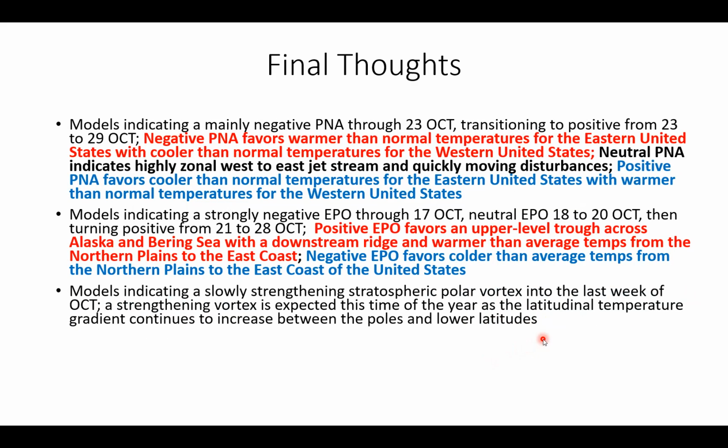Models are indicating a mainly negative PNA, Pacific North American pattern, through the 23rd of October. This kind of offsets the negative phase of the NAO, right? Negative phase of the NAO favors troughing in the eastern U.S., but a negative PNA favors ridging in the eastern U.S. So it's kind of like destructive interference between these two teleconnections, the negative NAO and the negative PNA, butting heads a little bit here.